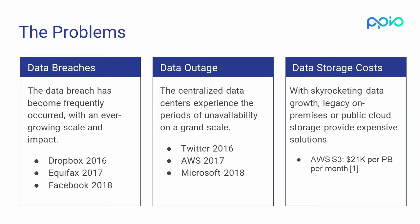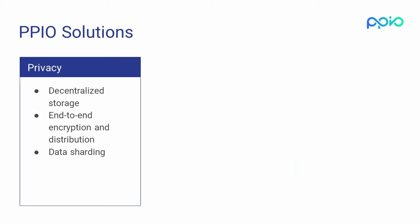The third thing would be the cost. No matter whether you are using legacy on-premises or even public cloud storage, sometimes they get a little bit too expensive. Here's an example. With AWS S3, the cost is up to $21,000 per month. That's a lot of money.